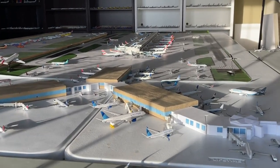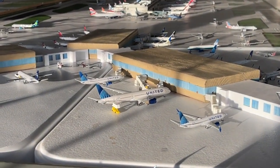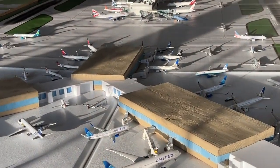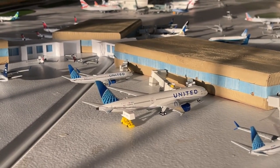How about the views, man? This has been really nice to see. United's pier has been going very low. Like I said, they have now added the new extension to the Polaris Lounge. So I'm really happy about that for United. I think they're doing a great job.